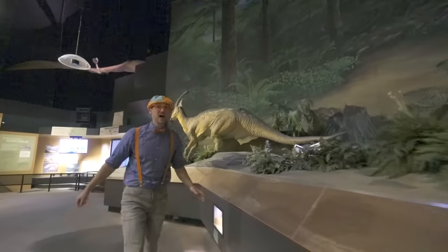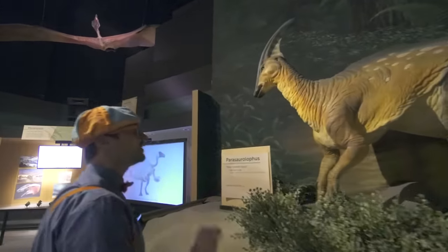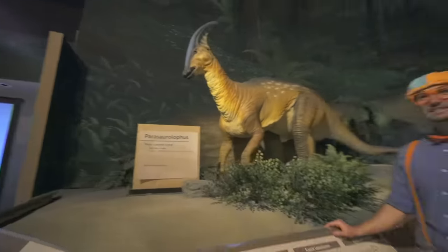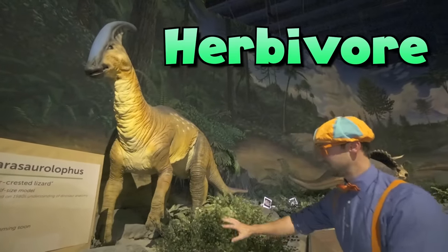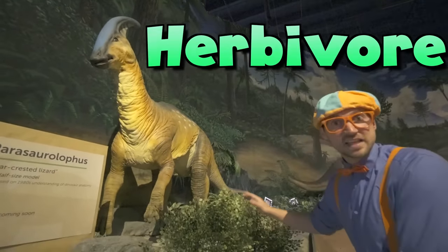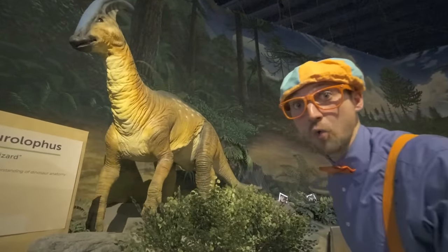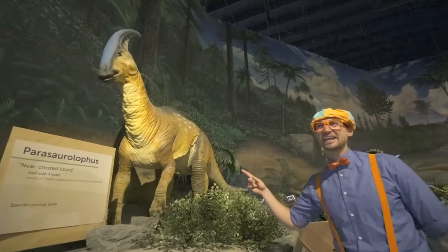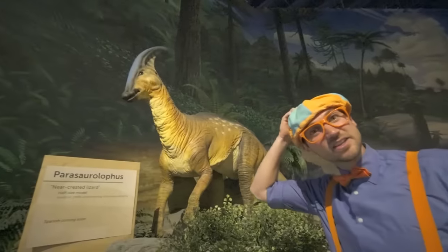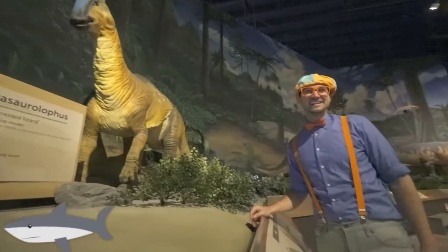Whoa. Hey, another dinosaur. Wow. Hey, dinosaur. Oh, this dinosaur right here was a herbivore. See these plants? That means it eats plants, and plants only. It doesn't eat meat. And look at what's on its head. It kind of looks like a shark fin. So silly.